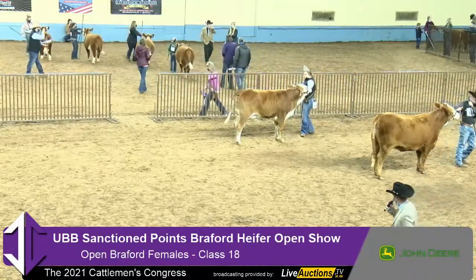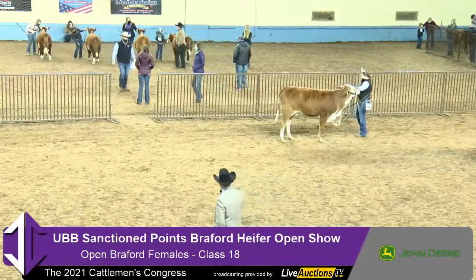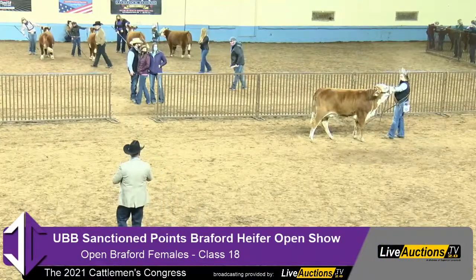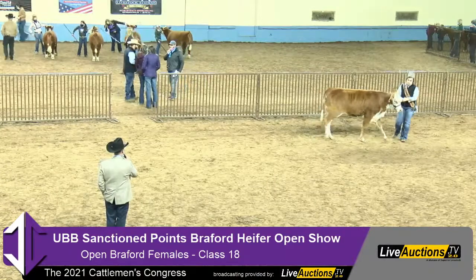The female that comes out right behind her is one that's stylish in the way that she's made. She gives up a little bit in terms of bone and body out here. We'd like to elevate her front end just a touch, see her neck tie in a nickel neater and smoother at the top side of her shoulders. Two really nice heifers out here. Congratulations to you.